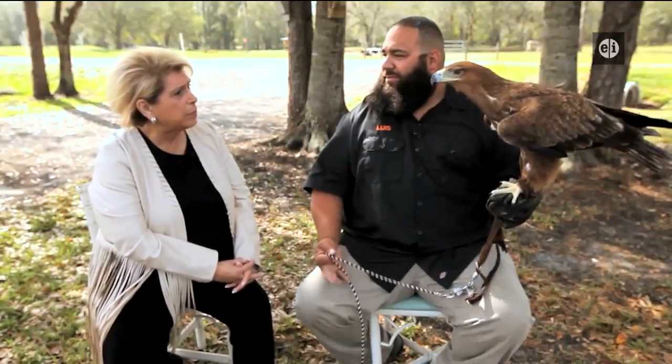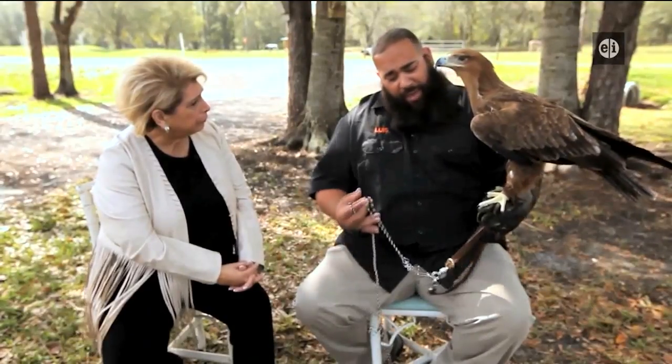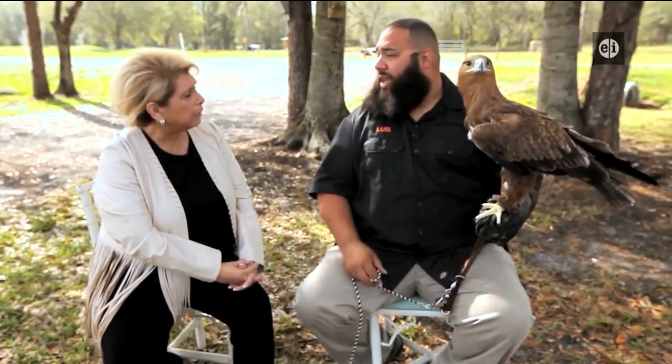What is the life expectancy in captivity? In captivity, they've been roughly around 40 to 50 years. They could live for a very long time if properly taken care of.